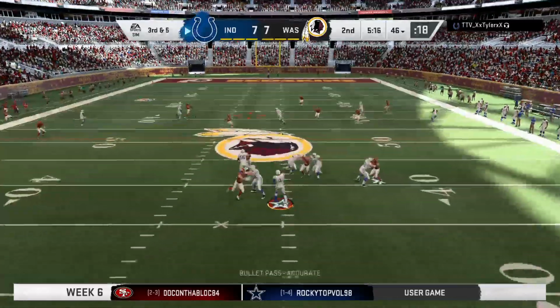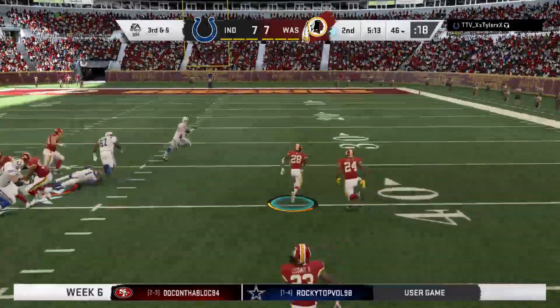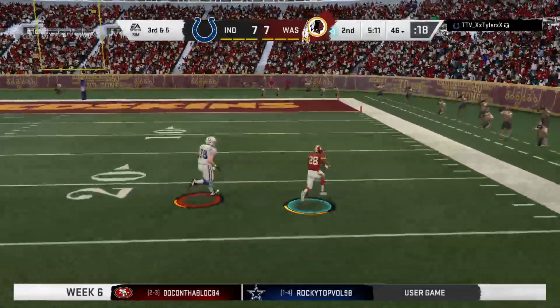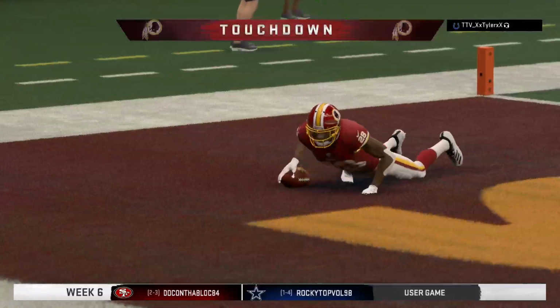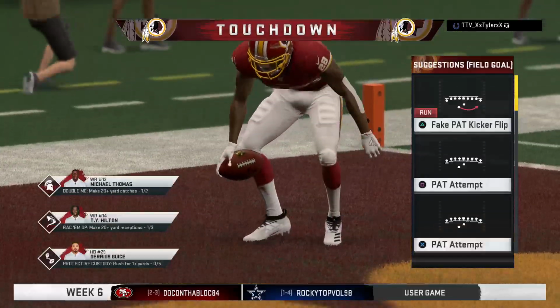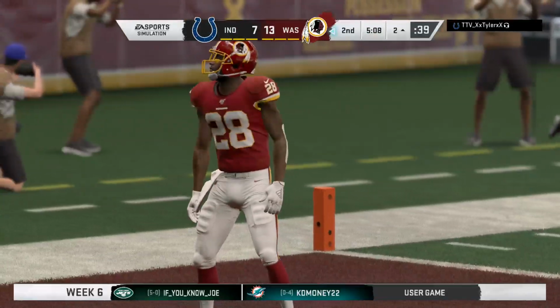From the gun, Fields. Trying to get it to Ebron, and it's intercepted. Picked off by Jordan Lewis. There he goes, right side. And he will score. Touchdown, Washington. And a great return as they're finally able to take him down.